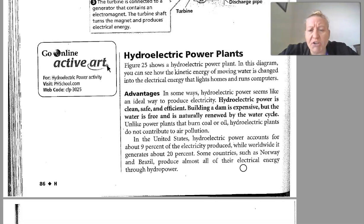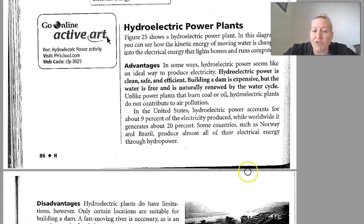Advantages. In some ways, hydroelectric power seems like the ideal way to produce electricity. Hydroelectric power is clean, safe, and efficient. Building a dam is expensive, but the water is free and is naturally renewed by the water cycle. Unlike power plants that burn coal or oil, hydroelectric plants do not contribute to air pollution. In the United States, hydroelectric power accounts for about 9% of the electricity produced, while worldwide it generates about 20%. Some countries such as Norway and Brazil produce almost all of their electrical energy through hydropower.